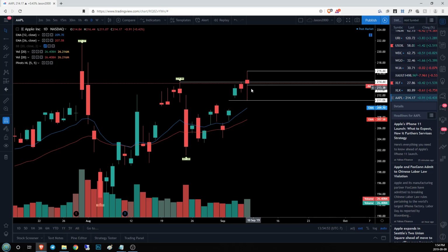I'd love to see some tight trading range here, and that would just give us a perfect setup for an amazing day on Wednesday. Anyway, we'll check in tomorrow, see what we get, and take it from there.